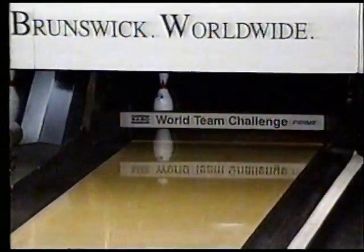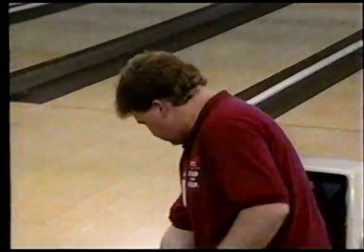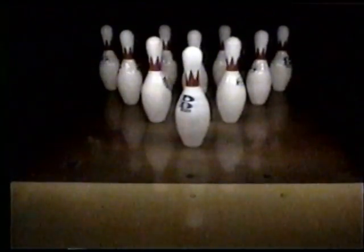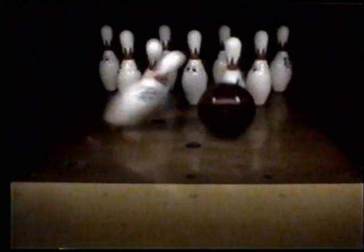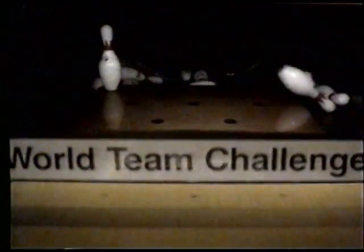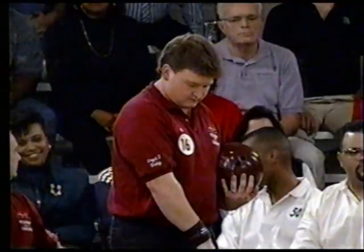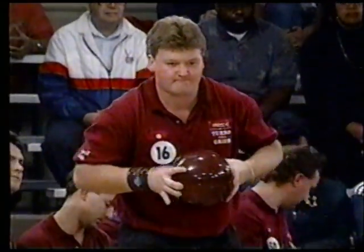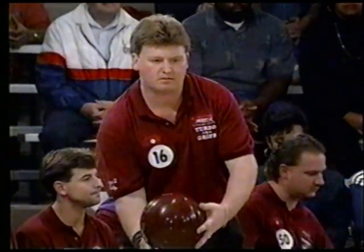Oh, my. How about that? Got a lot of action down there. It was exciting, but it just didn't get the job done. Watch the head pin go to the wall. Boom, right to the sidebars. Comes all the way back across the lane and kicks out the 10. They're jumping off that synthetic surface down there, that phenolic pin deck, and these reactive resin bowling balls, they get them dancing.